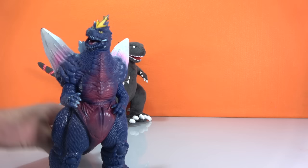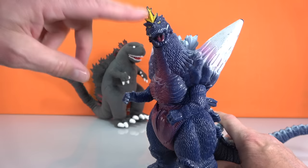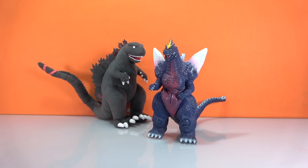Whoa, Space Godzilla. Oh, we've seen him in a video recently. Cool, he's a Space Godzilla. He's got a little bit of articulation, not much. His head, who said there was a banana? It looks like a banana on his head. It does, but nice toy figure. Then we're gonna get into Kaiju.